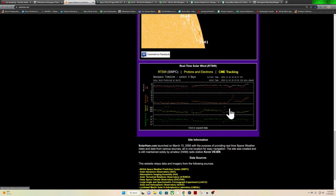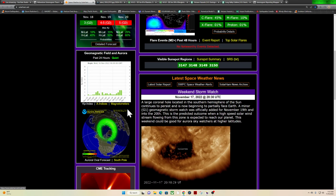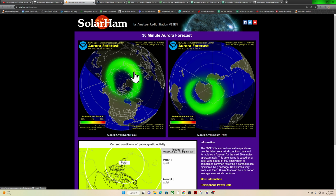Current solar wind stream, getting a little bit of some odd conditions here. A little bit of density peeking out there, a little bit of tilt in the Bz component. Looks like some density increasing along with some speed, allowing some solar wind stream to flow in. Let me check the aurora forecast. Looks like elevated conditions currently on both the polar sections.